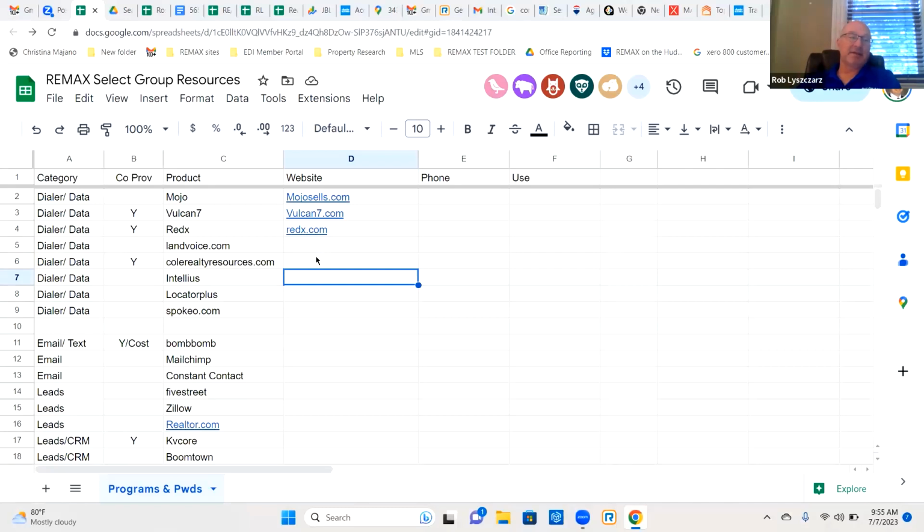In terms of data or skip tracing products, there's Intellius, Locate Plus, Spokio. Does anybody use anything else for skip tracing and have a preference? Okay.